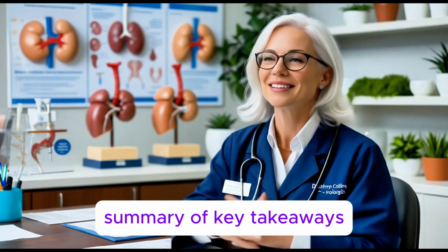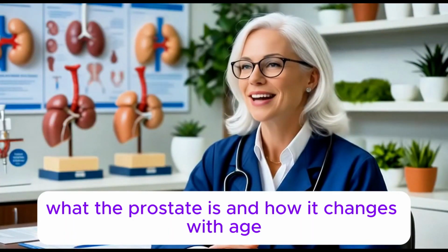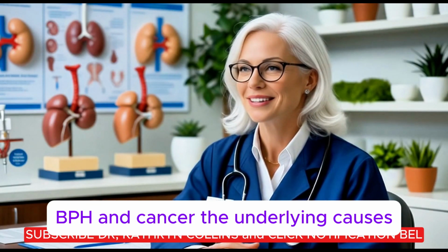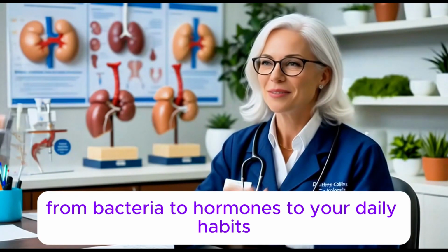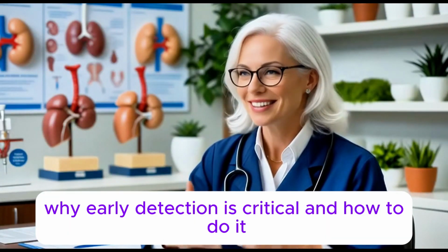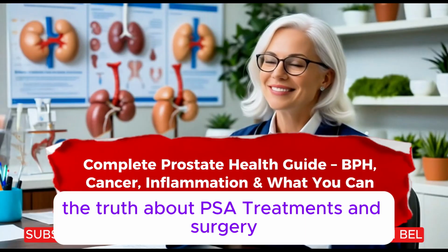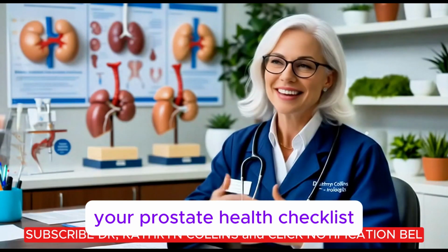Summary of key takeaways. Here's what you've learned across these 7 parts. What the prostate is and how it changes with age. The warning signs of prostatitis, BPH, and cancer. The underlying causes, from bacteria to hormones to your daily habits. Why early detection is critical, and how to do it. Natural strategies to lower inflammation and strengthen your prostate. The truth about PSA, treatments, and surgery.